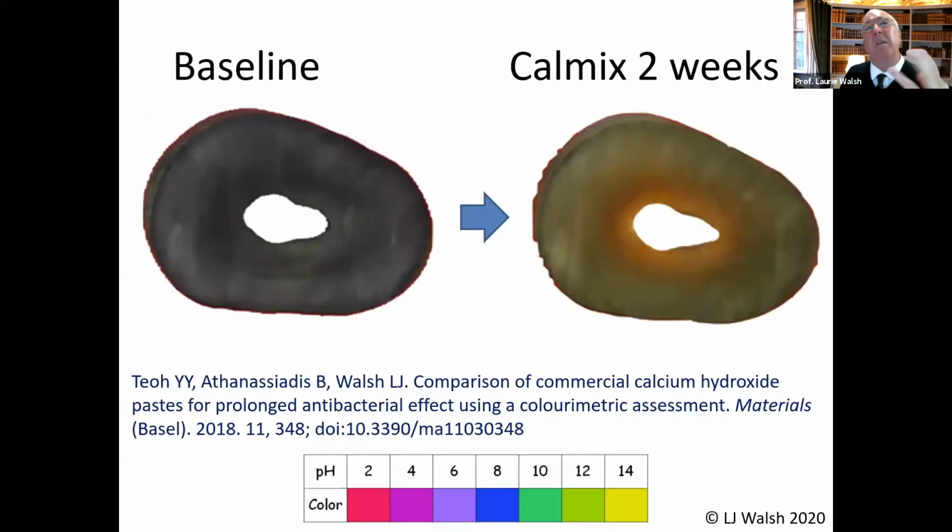So if you look at the root before the paste is put into the root canal in the center, you can see this sort of dark purple stain caused by the anthocyanin dye. And then over 2 weeks, you've got this blossoming effect of color change. And if you look at the reference table below, you can see that there's been this alkaline wave that's particularly concentrated around the inner parts of the dentine. And it basically dilutes out as you go to the outer part of the root where the pH is close to neutral.